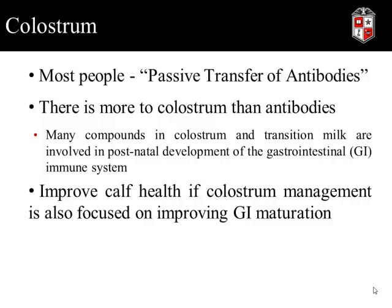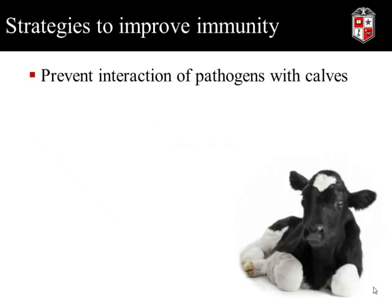So again, our colostrum management strategies, getting 4 quarts of colostrum within the first 6 hours, and then switching them directly to milk or milk replacer, that's all designed around getting effective immunoglobulin transfer. It's not looking at how colostrum and even transition milk are involved in increasing how fast that gastrointestinal tract matures, the immune system matures. Because we know there's lots of compounds in that colostrum and transition milk that will hasten the maturation of the gastrointestinal immune system. That's it on colostrum. You want it clean too.